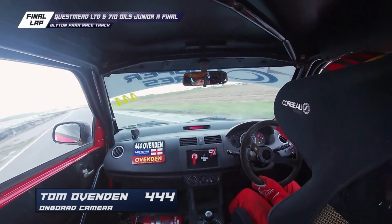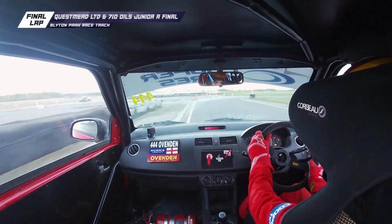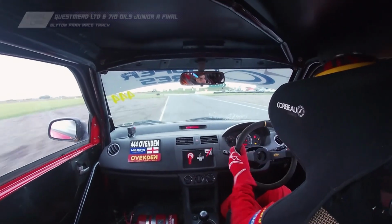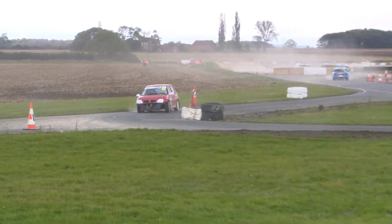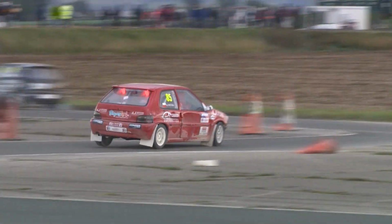But we're with Tom Ovenden now. It's going to be a 2nd A final win of the season. Up towards the right-hander for the final time. He takes the checkered flag. Congratulations to Tom Ovenden. Casper Platera further back has now shed that front bumper. Look at the state of that Saxo.